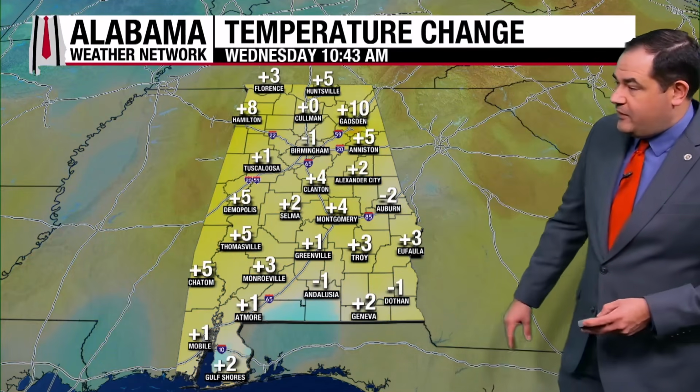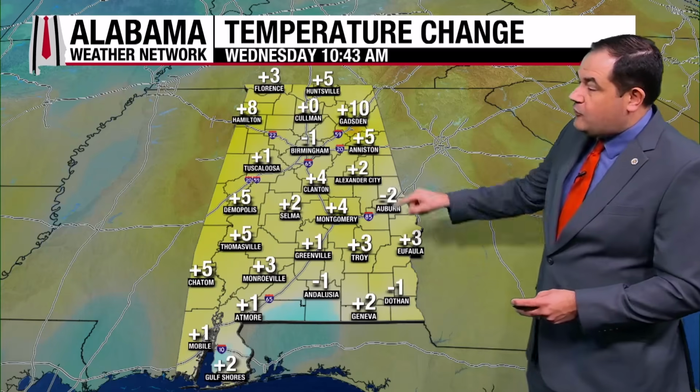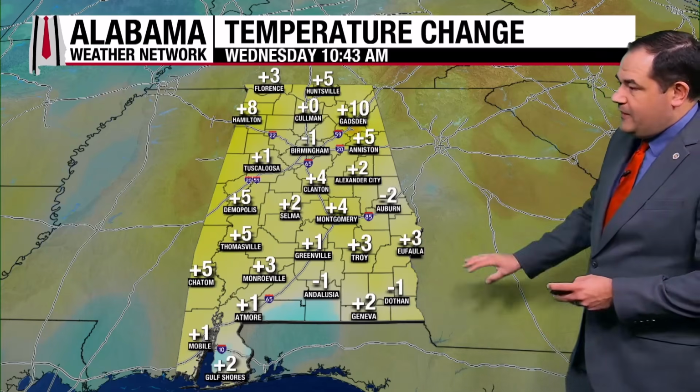The temperature change over the last 24 hours, it's generally warmer. There are some exceptions, but you can see it's 5 degrees warmer in Anniston, 10 degrees warmer in Gadsden than it was this time yesterday. So we continue that slow warming trend as we've increased the moisture in the atmosphere.